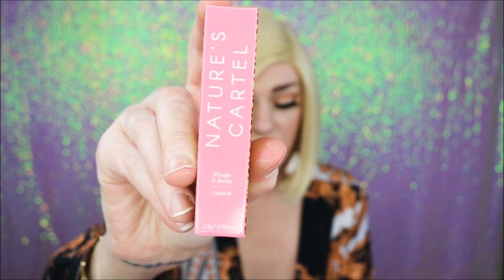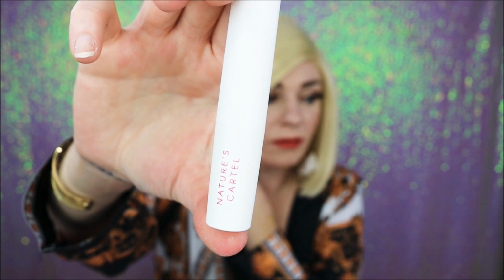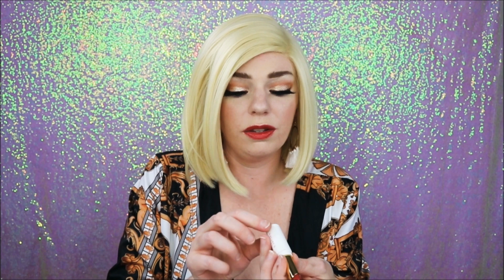Okay. The next product is this Nature's Cartel lipstick in Gin and Platonic. That's a cute name. It says, here it is, the perfect pink. This universally flattering rose color lipstick boasts a creamy, non-drying formula that feels as comfy as a balm on lips. Okay. The perfect pink. Does that look pink to you guys? I mean, I know I have bad eyes, but that's not looking very pink to me. Yeah, and I'm not going to swatch it either because I'll put it for a giveaway or something. But this retails for $15.